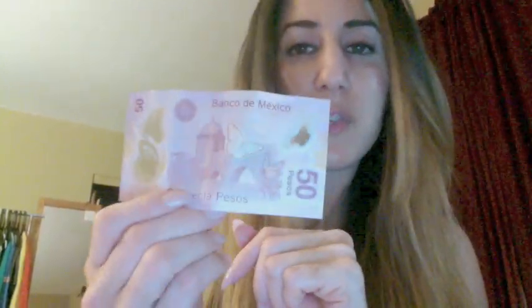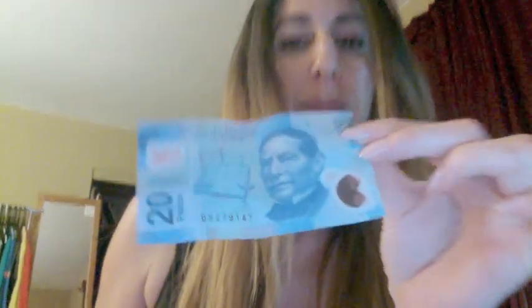Now let's say you have cash. Let's say you have 50 pesos and you want to find out how much this is worth in US dollars. What you do is you simply divide by 18 once again. And when you divide by 18, you end up getting $2.77 back. Now let's say you have a 20 peso bill. If you have a 20 peso bill, you do the same thing and you divide by 18. So that ends up giving you $1.11.